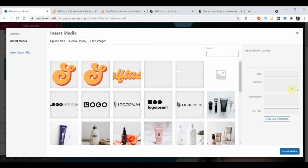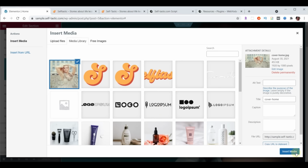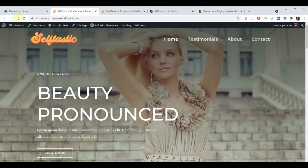So we'll bring up our content folder. And now I'm looking for the cover image. And it's that one right there, cover home. I'll drag that over. And then I'll choose insert media. And now it has that image. We can hit update at the bottom. Go back to our website, hit reload. And it's that easy. Pretty neat, huh? So let's go back to Elementor.